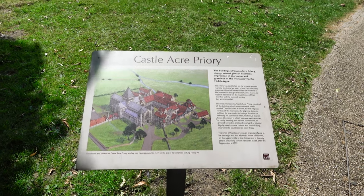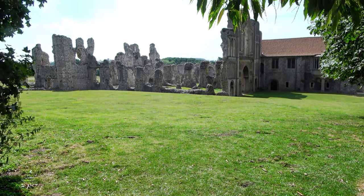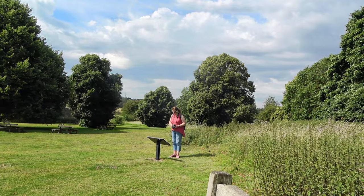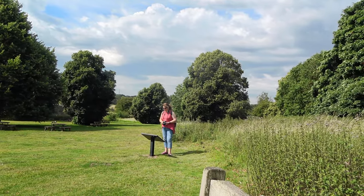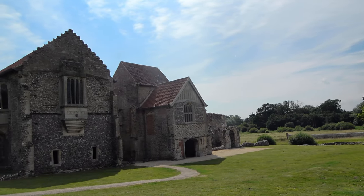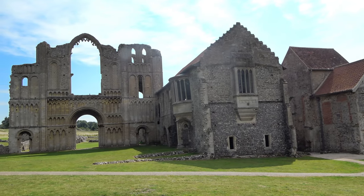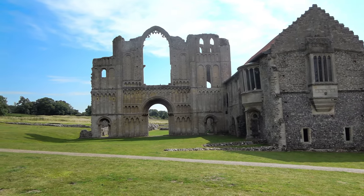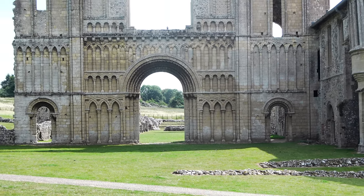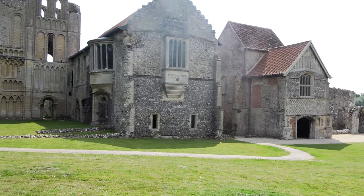Buildings of Castle Acre Priory, though ruined, give an excellent impression of the layout and grandeur of the monastery in the Middle Ages. The west front of Castle Acre Priory is one of the glories of English Romanesque architecture. It gives a magnificent idea of the former splendour of the priory buildings. The west front functioned as a spectacular prelude to the interior of the church, beyond the three doors. Its richly carved decoration includes many of the most distinctive motifs of English Romanesque or Norman architecture.